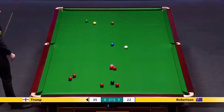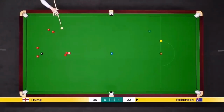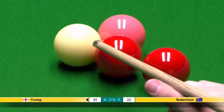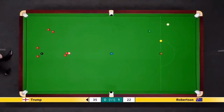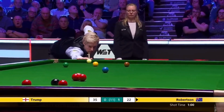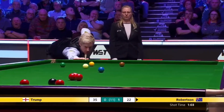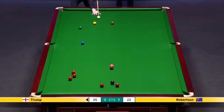Oh, well. Judd 35. So touching ball just far away. And decided just to get that cue ball. Thinks he can. He's going to catch it thin though to get that cue ball back to baulk. Oh, the flick off the blue, very nice. Yeah, that's what he's playing.